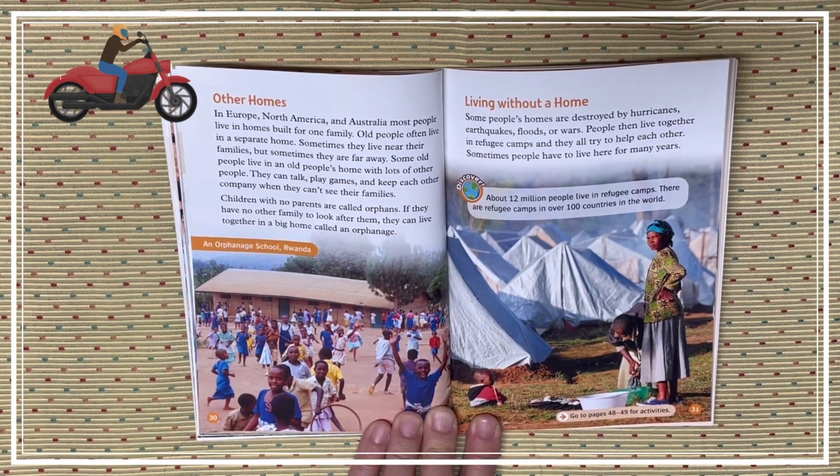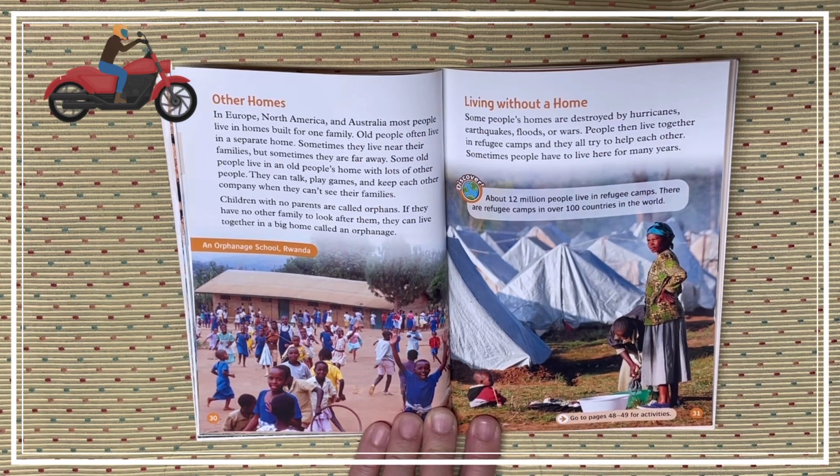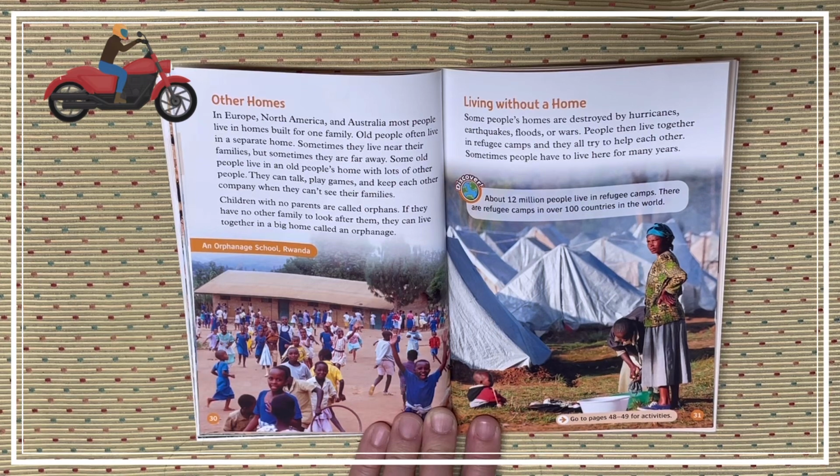Old people often live in a separate home. Sometimes they live near the family, but sometimes they are far away. Some old people live in an old people's home with lots of other people. They can talk, play games, and keep each other company. And they can see the family.